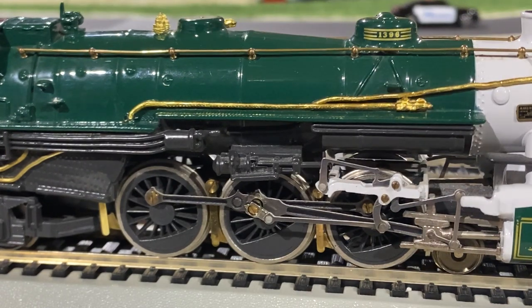Another thing I don't know if you noticed, but all the brake gear you see down here is all separately applied as well. There's individual bolts right in there, which hold them together. This is probably one of my favorite parts of the engine. I've never seen another locomotive to have add-on brake gear like that. So it just looks very nice.